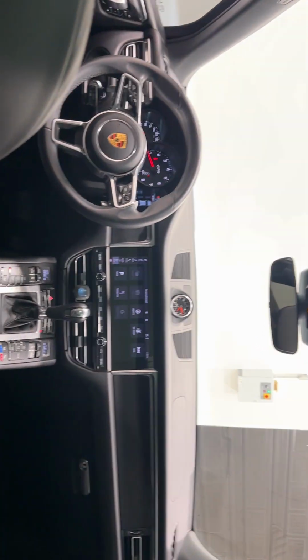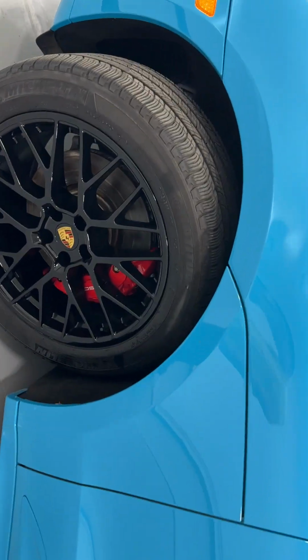Here you have the view of this beautiful dual panoramic moonroof as well, looking absolutely gorgeous. And here's your cabin view, and yet again, absolutely gorgeous. This car is art on wheels, 16,000 miles only. Beautiful wheels with this beautiful Porsche Brembo brakes.